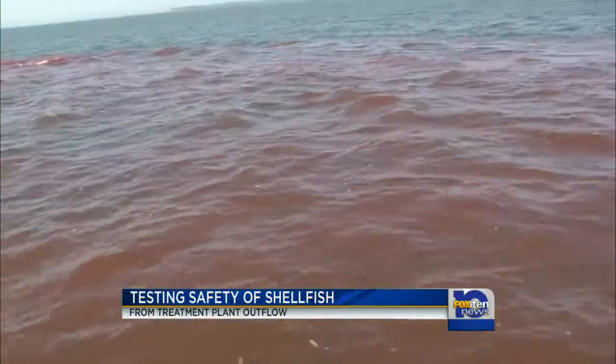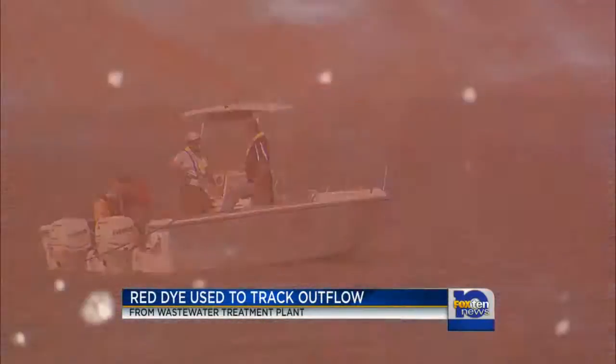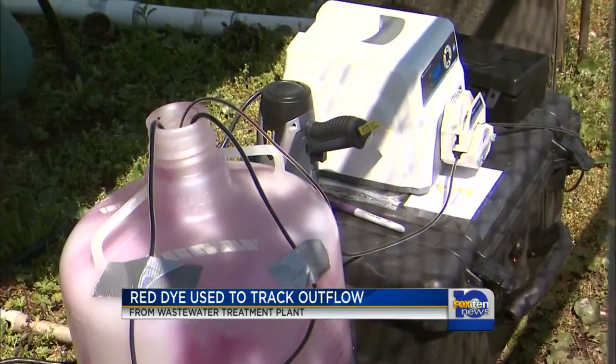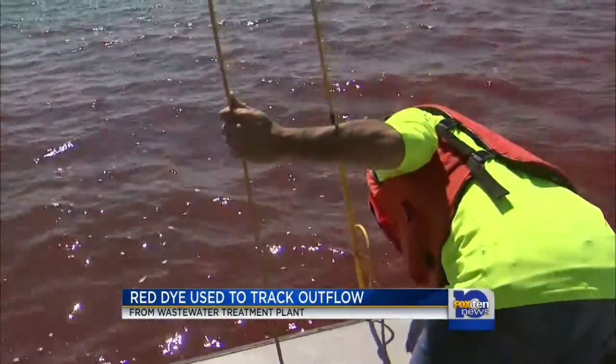If you see the reddish-colored water, it tells us that the dye is in the effluent, is in the wastewater coming from the plant, and we can't actually see wastewater. You can't see that in the water, but you can see dye. So by putting dye into the wastewater, that lets us see it and see where it goes. The scientists say the dye itself is harmless, but outflow from treatment plants can affect shellfish, and the dyed water shows how far the outflow travels.